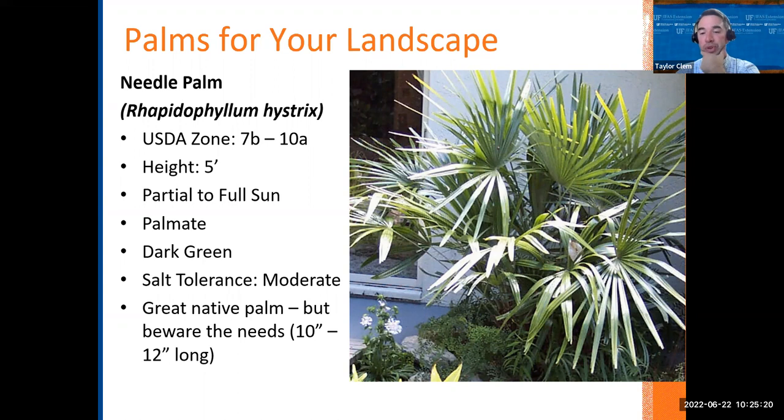Needle palms are very cold tolerant. They go down to 7B, which is really awesome. They're one of our native palms. They get about 5 feet tall, so this is a really great specimen plant for a landscape. Now you can find these commercially. They're very slow growing, and they are expensive, especially for the size that you can get them in. But they are wonderful ornamental plants for a landscape. I love them so much. They have this dark green color and a moderate salt tolerance.